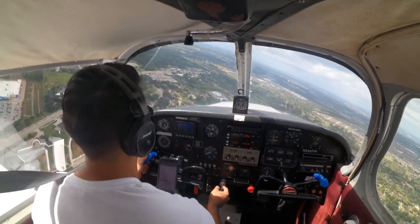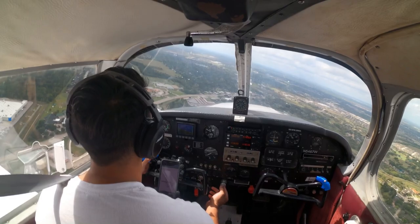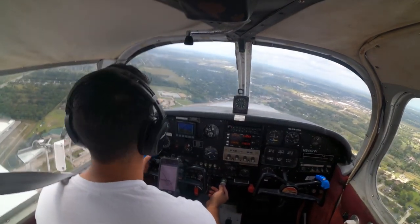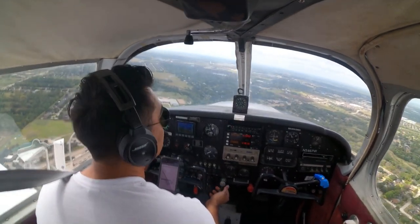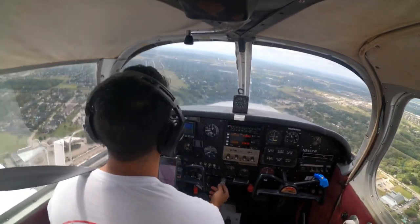So this pattern is definitely kind of wonky. Once I get to final, you can see I'm kind of drifting at an angle instead of actually going straight on into final. Pearland traffic, Cherokee 5467 Whiskey on left base for 14, Pearland traffic.